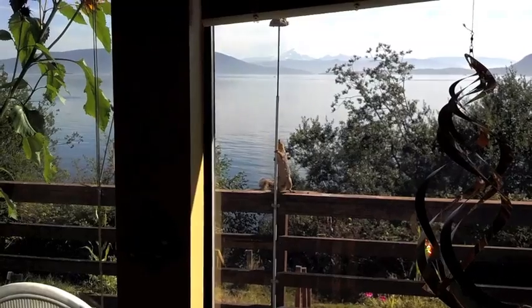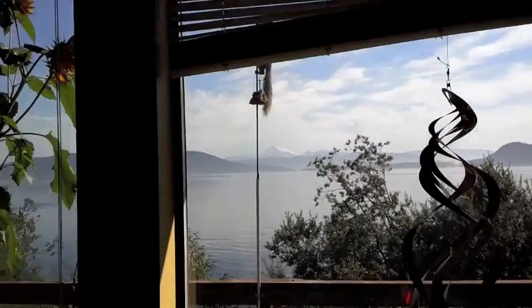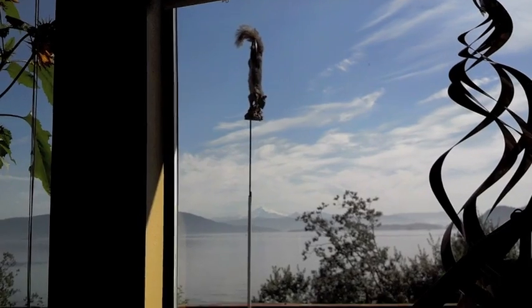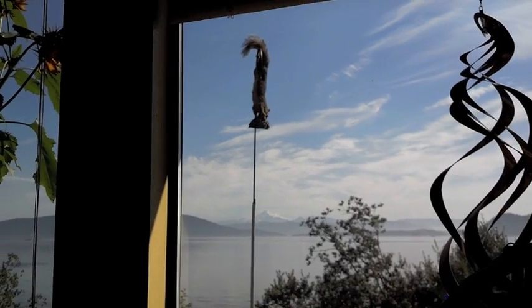And now that the quilt show's over here, 2 seconds later, we've got a squirrel trying to figure out how to get to the bird feeder. And hey, squirrel, you missed it. Oh, that is too funny. Oh, he just likes to eat upside down. He's training for sorority parties.